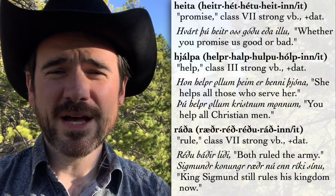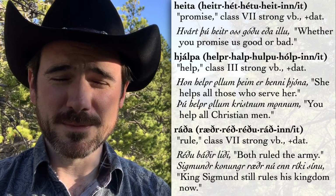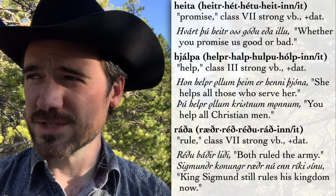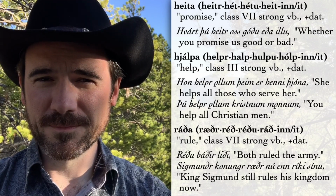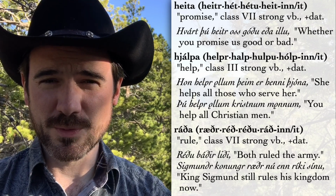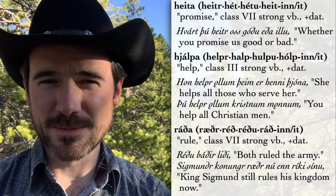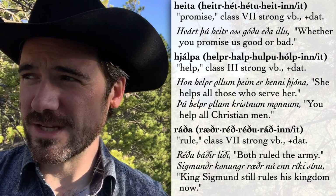Heita is a verb that means to promise. Now, we've seen it in the meaning of to be named, where it has some irregular endings in the present tense. It looks like a j-type weak verb, even though it's technically a strong verb. However, it has normal class 7 strong verb endings when it means promise, but when it means promise, it takes a double dative object. The person you're promising to is in the dative, and the thing you're promising is in the dative.